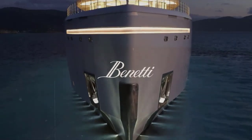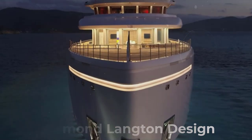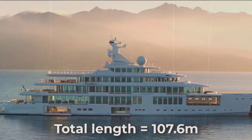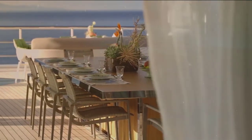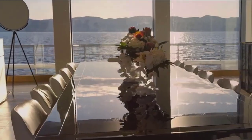The yacht Luminosity was built by Benetti in 2020. She is designed by Reymond Langton Design. Luminosity Yacht is currently the 43rd largest yacht in the world at a total length of 107.6 meters. Luminosity is not an ordinary yacht. She is art in motion. The most advanced technology ever seen in the yacht industry matches the most pleasing results.